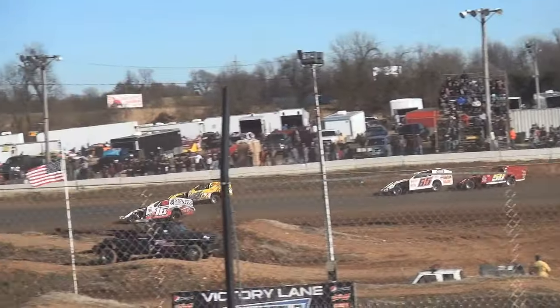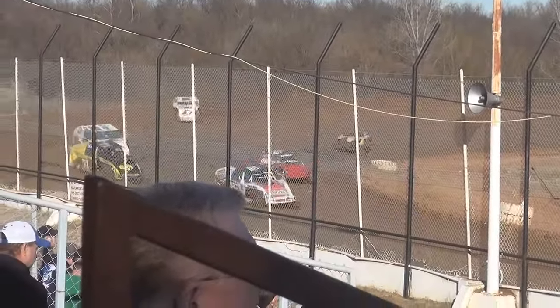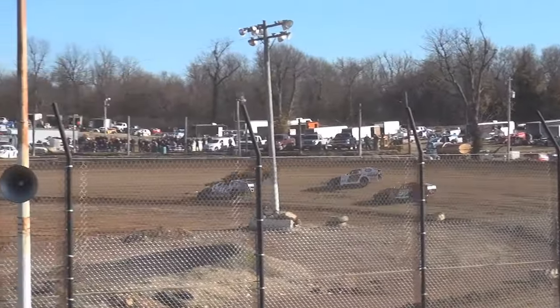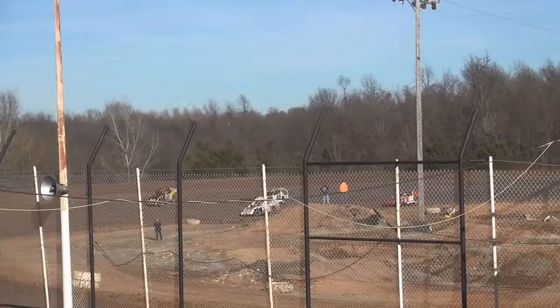Jim Boddy now going to go to work on the Fugit machine. Boddy up on the top side of the racetrack, maybe a little bit too tall. Here comes Jackson, racing door-to-door with Kyle Slater in the 56. Down the backstretch they go. Four cars in a battle for second through fifth.